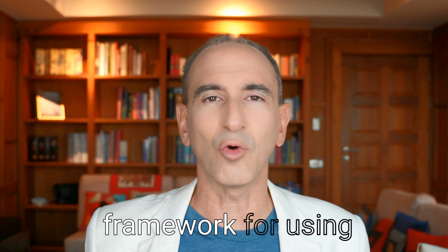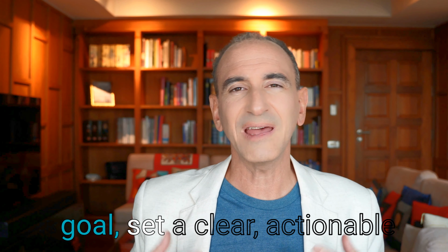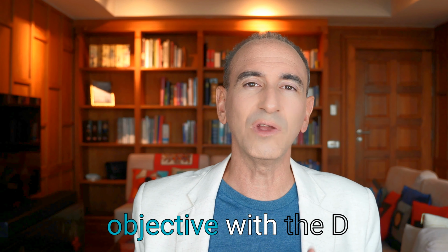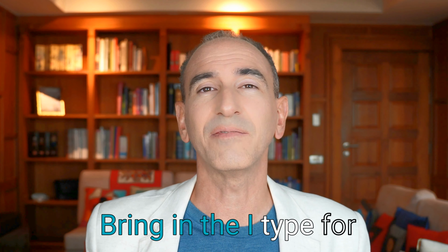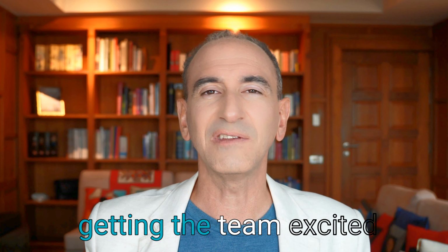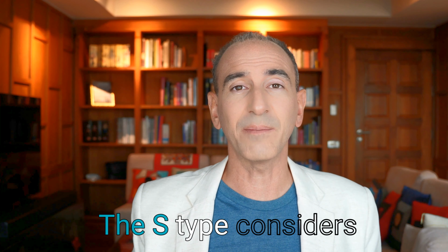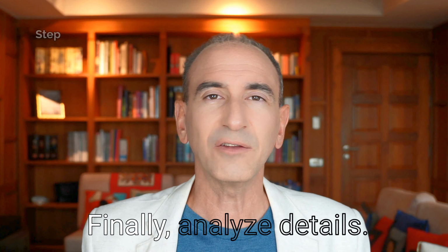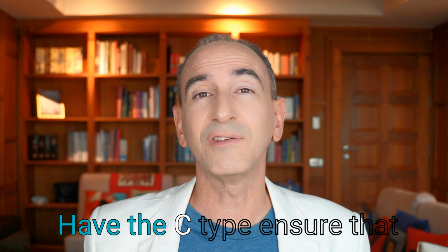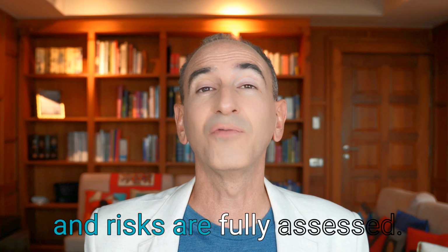Here is a simple framework for using DiSC in decision-making. First step is to initiate the goal. Set a clear, actionable objective with the D-type leading the charge. Then generate ideas. Bring in the I-type for brainstorming and getting the team excited about possibilities. Then evaluate impacts. The S-type considers how each decision will affect team morale and long-term goals. Finally, analyze details. Have the C-type ensure that the decision is fact-checked and risks are fully assessed.